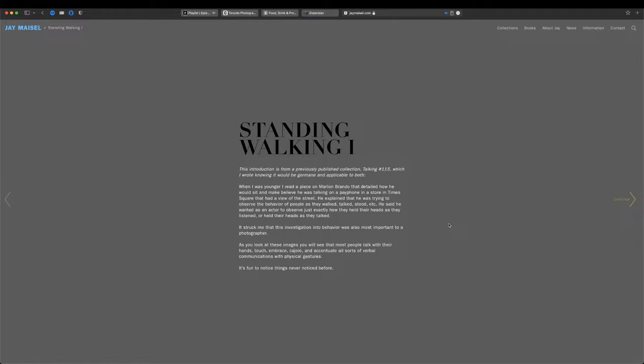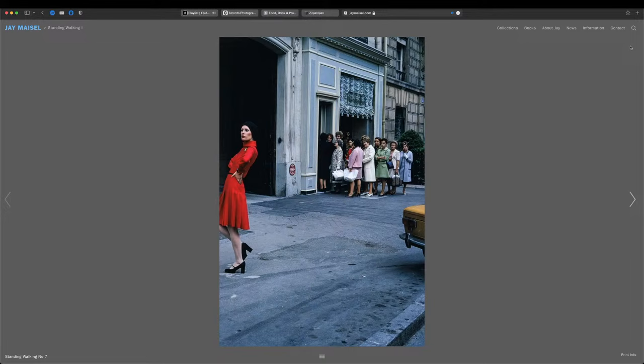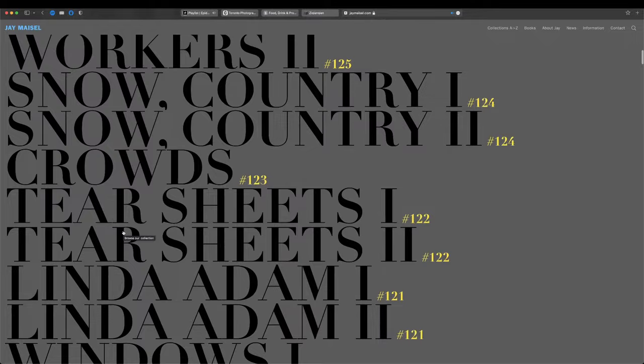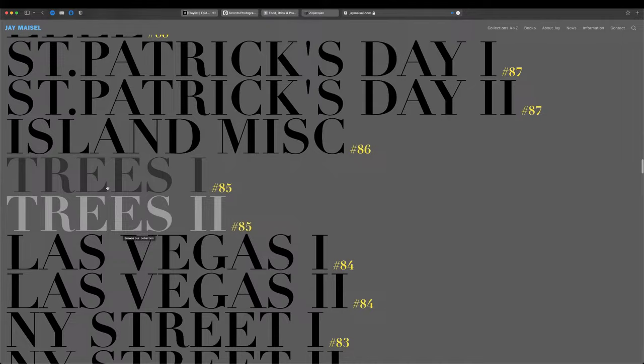And then you look at Standing, Walking. All of these are his personal self-directed projects. That's what makes it so amazing. All of these are self-directed projects. One of my favorites is Trees. He loves shooting trees. Look at how long this goes on for. They're all self-directed projects. Trees.